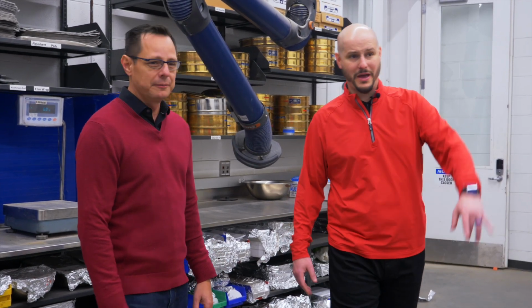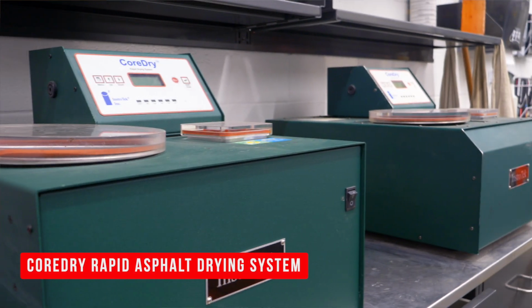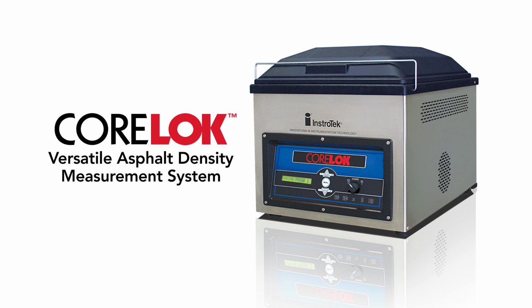It looks awesome. Oh man, look at that. CoreDry. The flagship, I love it. That is one of the best, and it's awesome to see in here in the NC State lab. We love the fact that they have not only one, but two of our CoreDry systems. That is absolutely awesome. What do you see in that corner down there? Oh, is that the CoreLok? That is the CoreLok. Oh man. One of InstroTek's first products, and they still are using it here in the lab, obviously for a number of tests. Even that thing has a nice cream paint job, doesn't it? It does. Sharp, man. Awesome. Let's go to the next one. Let's check it out.